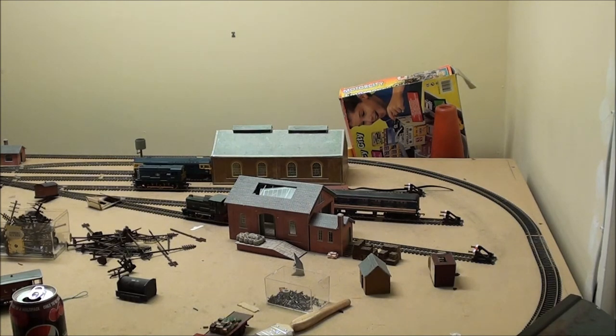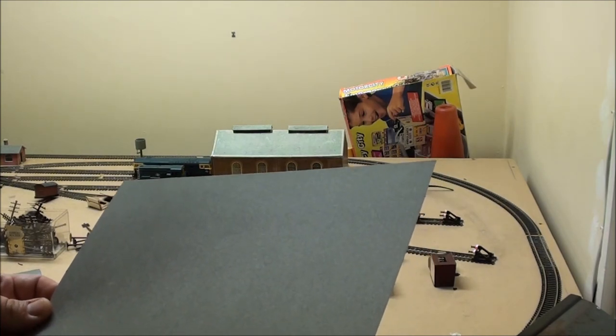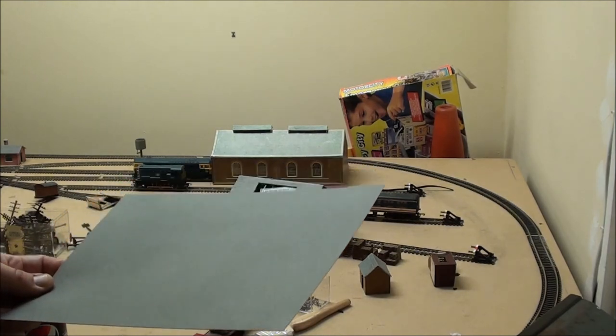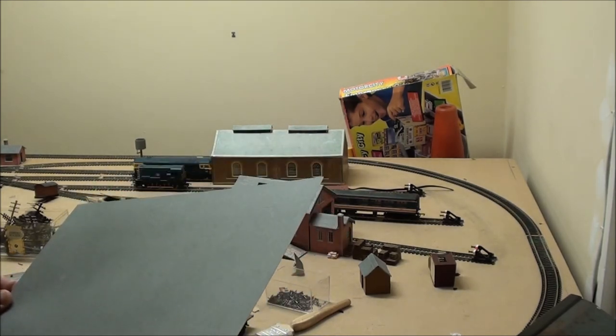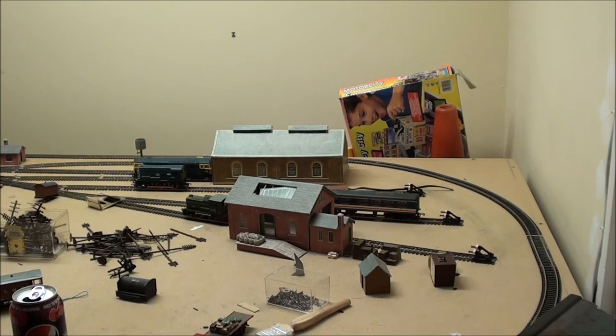Or I could do what I did when it was over this end of the layout. It's just cut some of this road looking card and put that in there. And I suppose I could do both. I could put this down and then ballast the track on top. What would you guys suggest? I mean, the easiest option would just be to cut this to size, glue it down, and then glue the doohickey on top. I don't mind ballasting it as well, if that's what you think I should do. Or if there's other options.